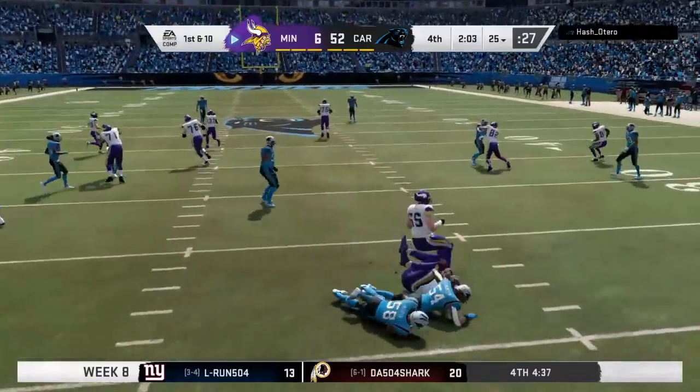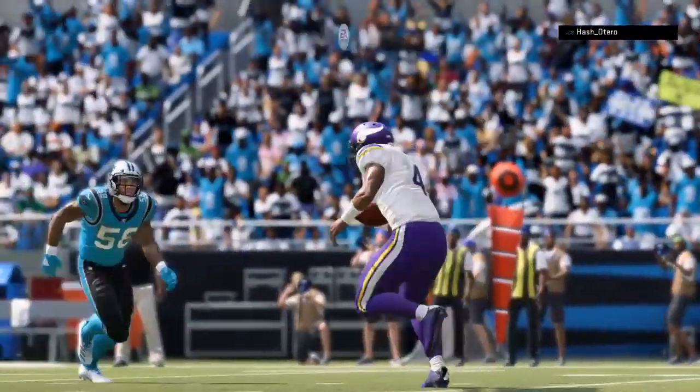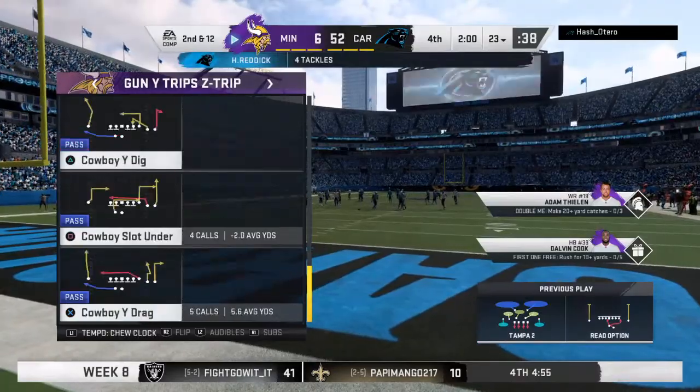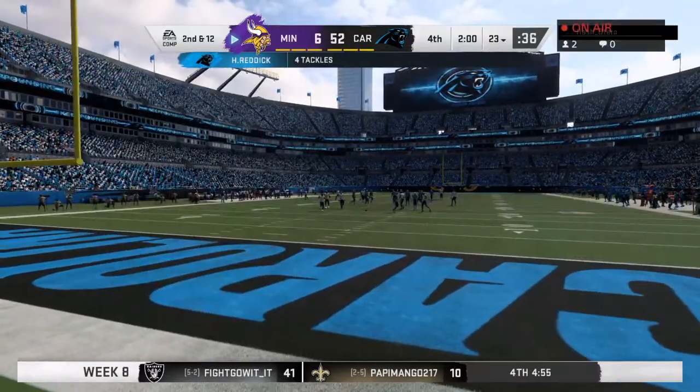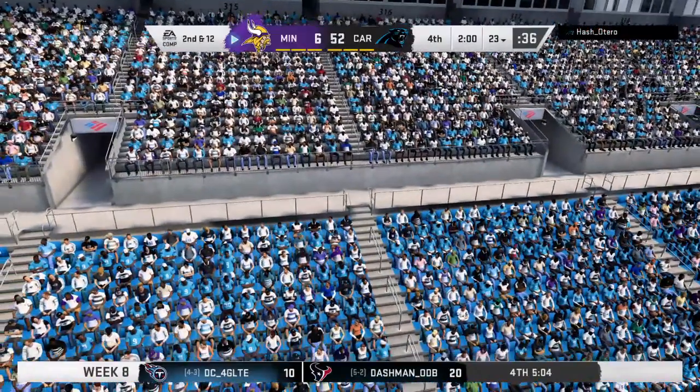How many times have we sat in meetings with coaches and they use the term complementary football? Offense take care of the defense, defense take care of the offense. That didn't happen on the last possession. This is a chance for them to pick themselves back up and help their team. Yeah, we'll see if they can recoup and recover.